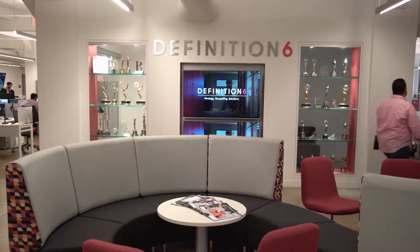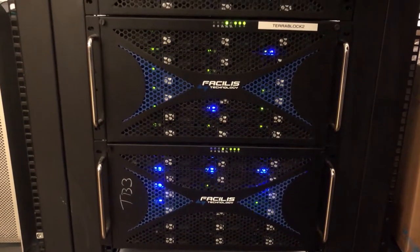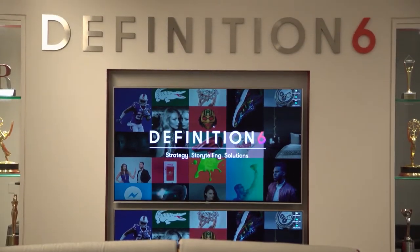While in New York, Jim recommended we swing over to Definition 6, a digital marketing company, to take a look at their Facilis setup. Definition 6 is an interactive agency in the interactive space, and the New York office is the post-production wing. A lot of our needs has to do with fast moving of media across our space.